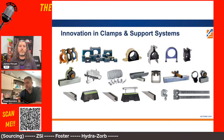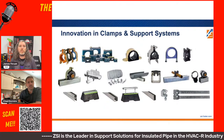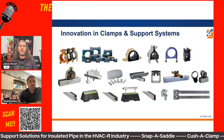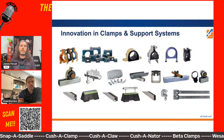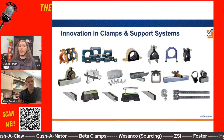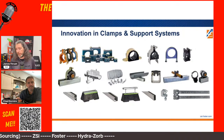Yep. I mean, the most popular application is obviously anything that has water running through it, anything that's going to expand and contract. That is what we're focused on supporting. Anything that needs to be insulated because of the temperature of the water in the pipe. And then we have a lot of electricians that buy our cushion clamps or vibra clamps just for vibration purposes. So those are the main applications. Okay, so electrical and plumbing are the main aspects there.